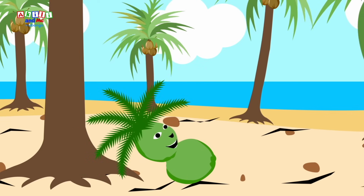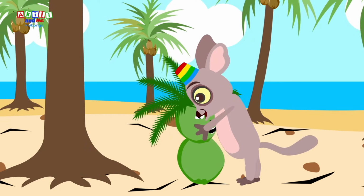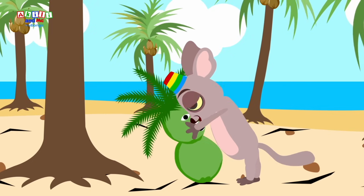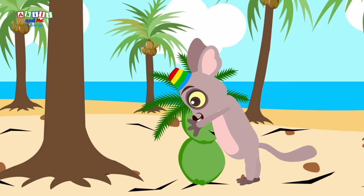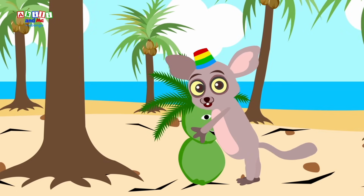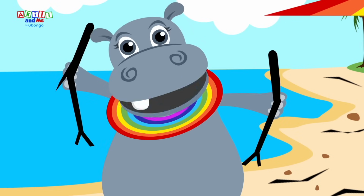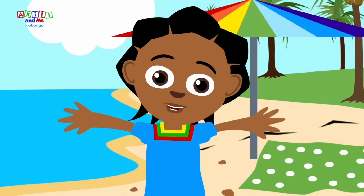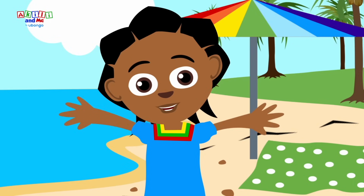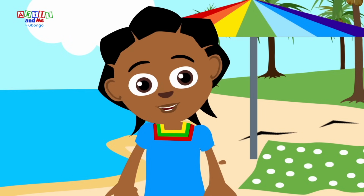Baby loves the coconut doll. He's hugging it. But it can't hug him back. What body parts does the doll need so that it can hug too? Arms! Arms! Well done, Akili. That's right. We need arms to hug.